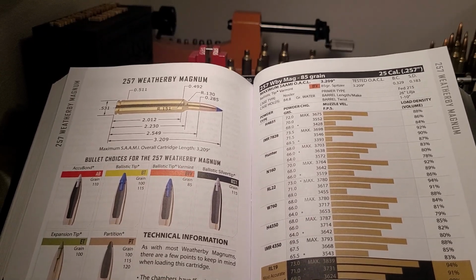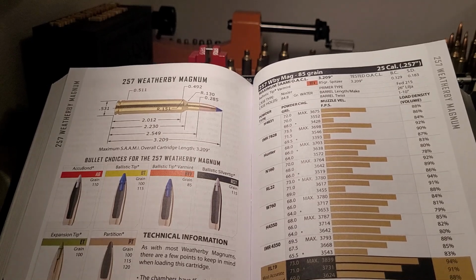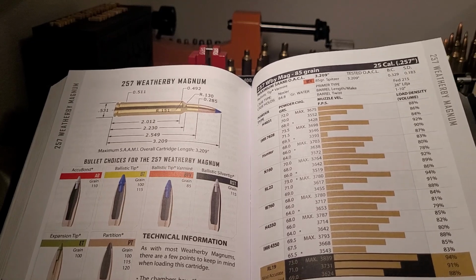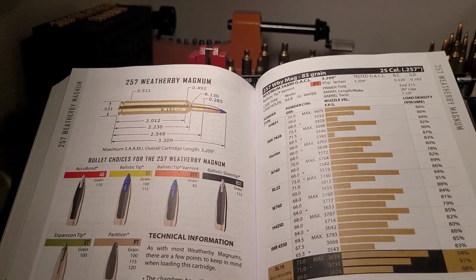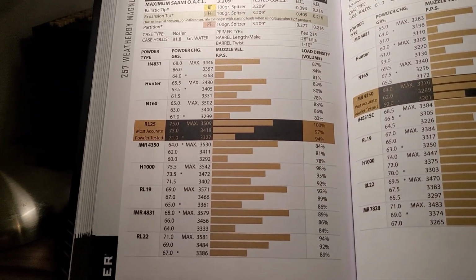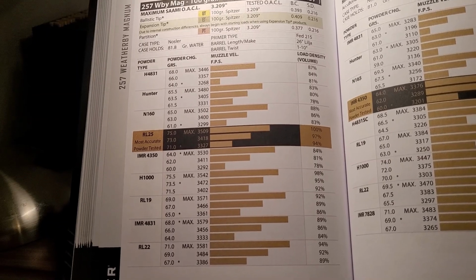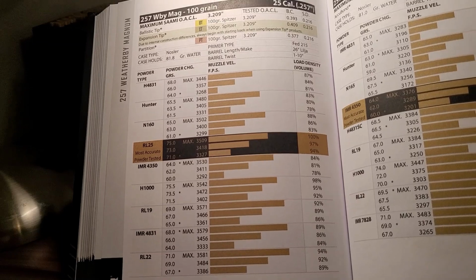An 85 grain bullet. Now, if you remember, the awesomeness of the 250 Savage was it was the first cartridge to break 3,000 feet per second, and it was doing it with an 85 grain bullet. It was a little over 3,000. Well, this one, it's over 3,800 feet per second. Then with the 100 grain bullet that we're going to be using in this comparison with the other 25 calibers, Nosler says you're at high 3,500. I know people that have easily gotten 3,600 and some even 3,700.